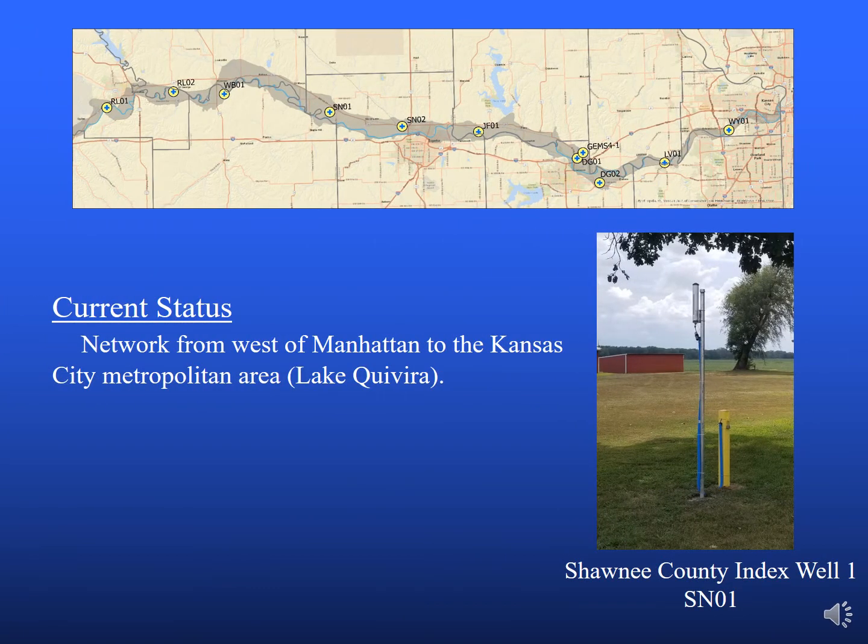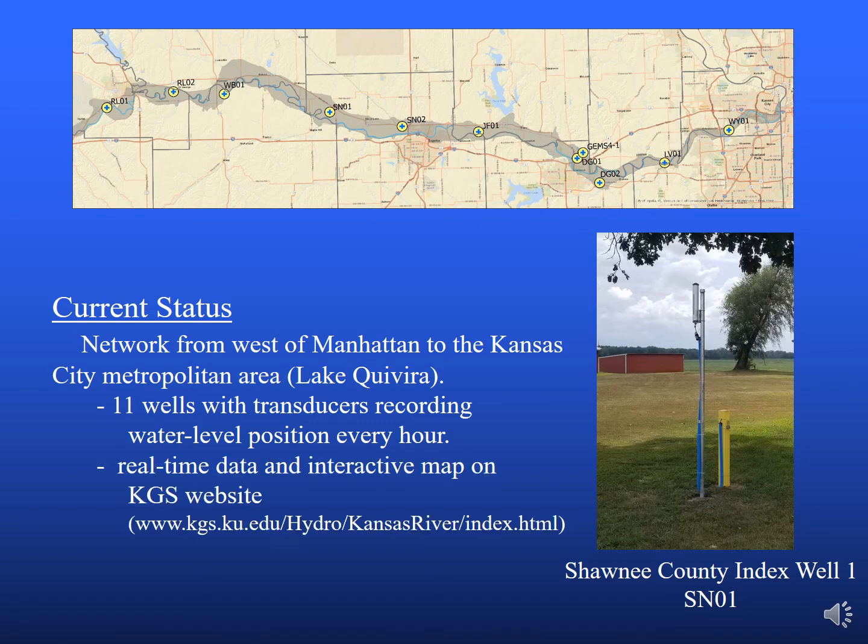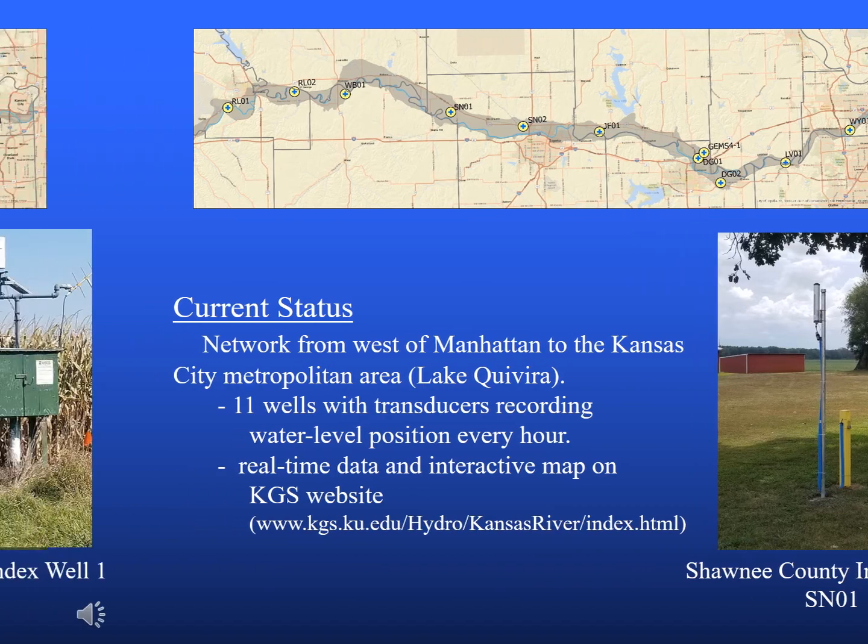The program began in late summer of 2017, and the area of study extends from west of Manhattan to the Kansas City metropolitan area. We now have 11 wells, each with an integrated transducer data logger unit that records water level position every hour and sends it out via telemetry to the KGS website. I'll now describe why these sites were chosen and what we've been doing at the sites.